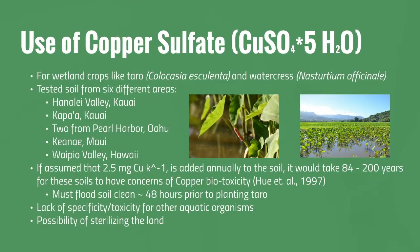In the late 90s, Hawai'i used copper sulfate as a pesticide to help control the apple snails that were serious pests for our wetland crops. They tested 6 soils from the Great Group Order Tropopept, which also represented major wetland taro growing areas in Hawai'i. They tested one from Hanalei, where they are known to grow taro, another from Kapa'a, known for growing rice, 2 from Pearl Harbor, Oahu, 1 from Kilauea, Maui, and the other from Waipio Valley on the Big Island.